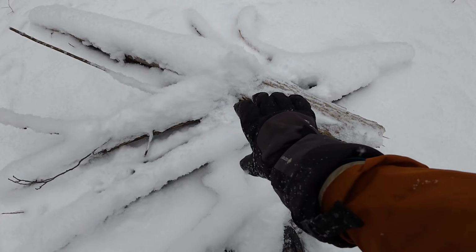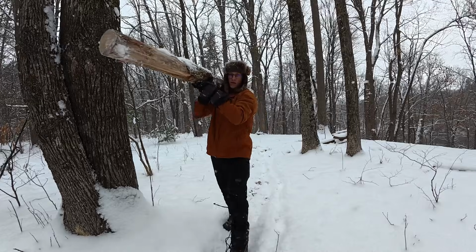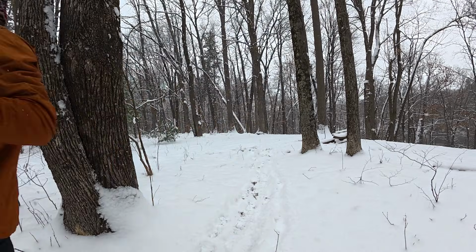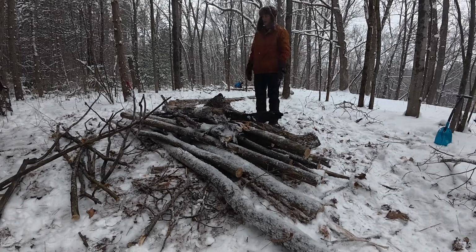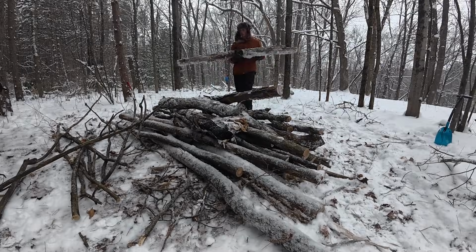Here's a nice stack of oak right here. This is where Michael camped last weekend, so he still has some leftover wood. I'm gonna haul it over to our new spot. Like rebuild it over here.